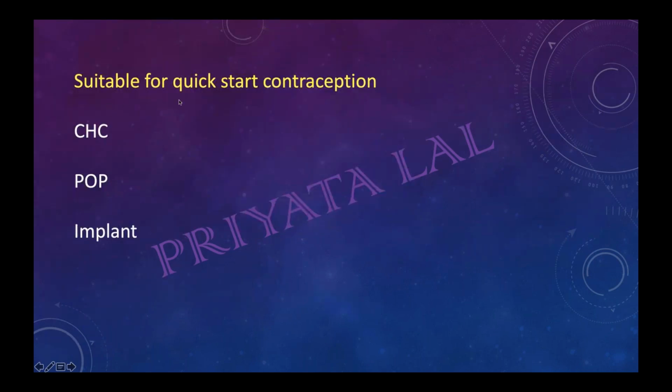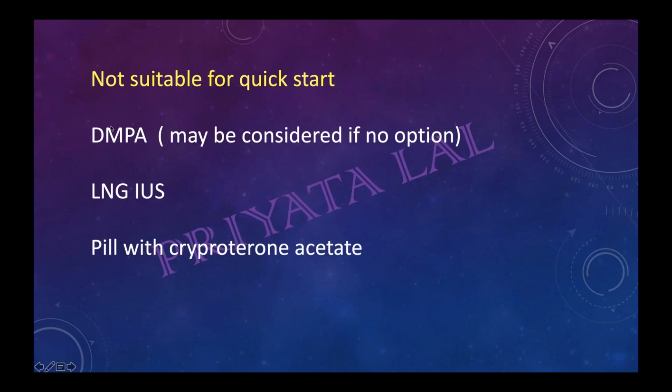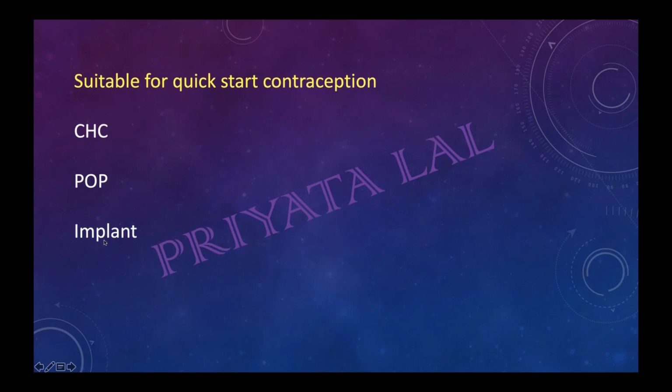Now, what contraception is suitable for quick start? Only 3 are given as a choice: CHC, POP, and implant. What is not suitable is DMPA. You will not give her DMPA. If she wants to go for a quick start, DMPA is not an option. If she wants LNG IUS, you will refuse. And if she wants to take a pill with cyproterone acetate, you will refuse. So just remember this: only these 3 are suitable for quick start or immediate start contraception.